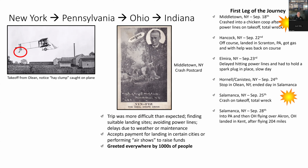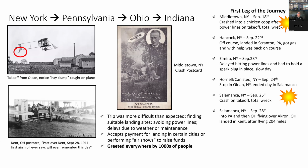He crashes again in New York. Again, 3 days lost. When he finally takes off, he flies into Pennsylvania, and he flies over Akron, Ohio, and he lands in Kent, Ohio, after flying 204 miles on the 28th. And in Kent, Ohio, again, a large crowd turns out. But the significance of this event is highlighted by the quote you see here on this postcard: "Passed over Kent, first airship I ever saw, will ever remember this day." So again, the significance of this technological advancement really caught the attention of the American people following Cal Rodgers' trip.